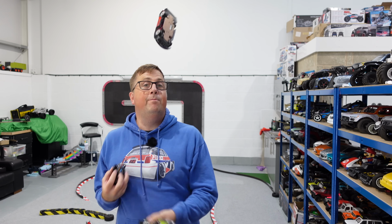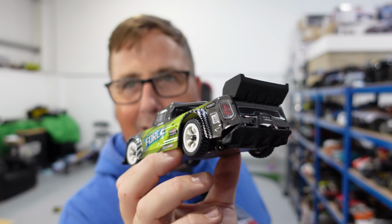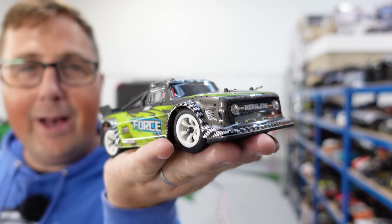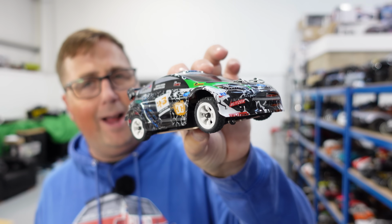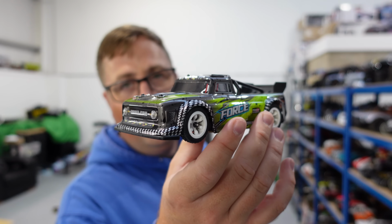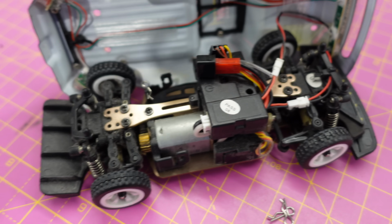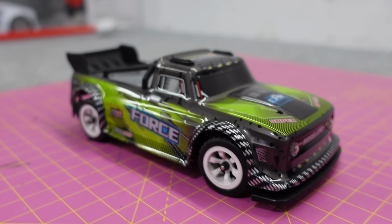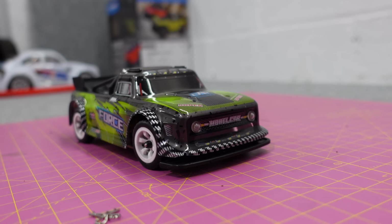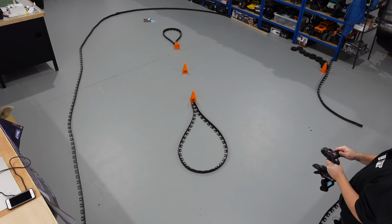Wouldn't be a top 10 without a WR toys. This is a little 1/28 scale. You're probably thinking, that's not a street basher. Well, if you've got a tiny little street, it's certainly a street basher. These things are awesome. You can also get a rally car or a drift car. Complete nutcases for the size. Powered by a tiny little motor in there. Fully proportional, fully upgradable as well. This one has a full set of lights, and for the money, these things are so much fun, especially for a bit of winter indoor bashing. So much fun.